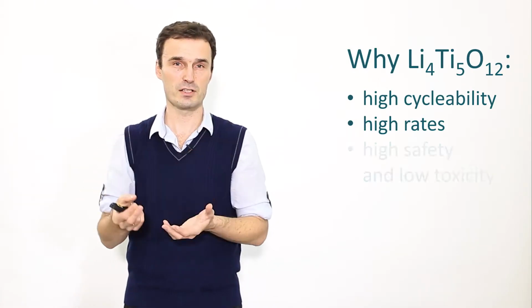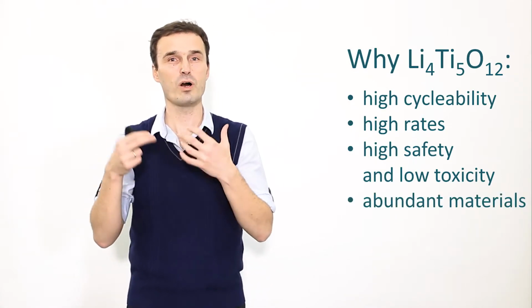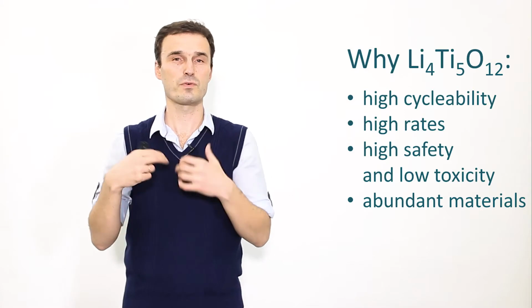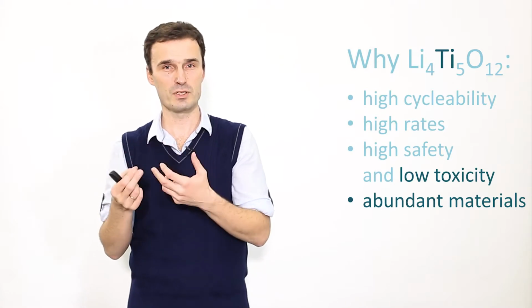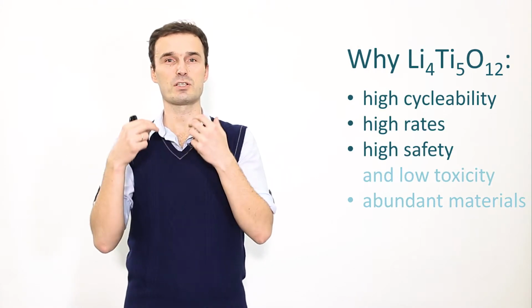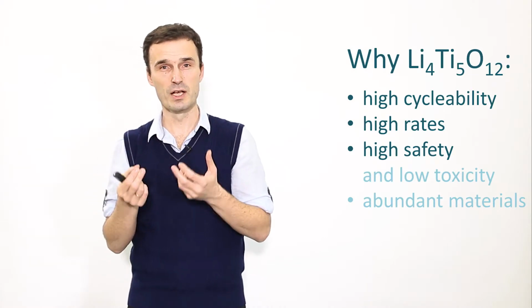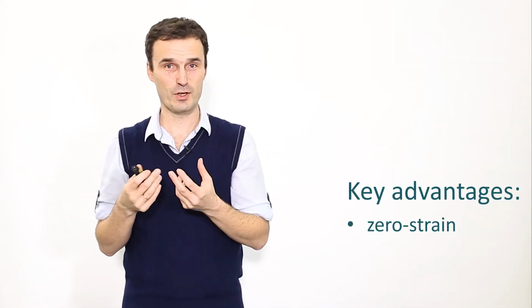it's more safe, it's less toxic, and uses more abundant materials. Talking about toxicity and the presence of abundant materials, it's just a property of titanium as one of the key elements used for production of lithium titanate. But when we talk about cyclability and use for high rates of charge-discharge for high power applications, such unique properties are defined by two main properties of lithium titanate. The first one is the zero strain property of lithium titanate.